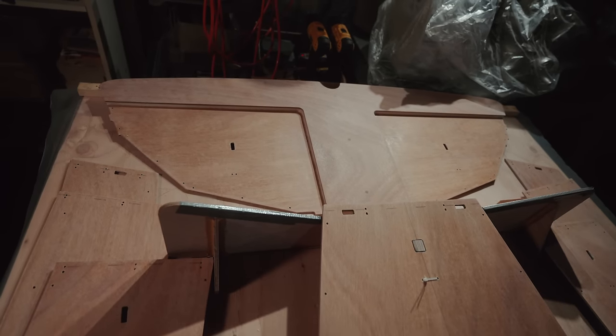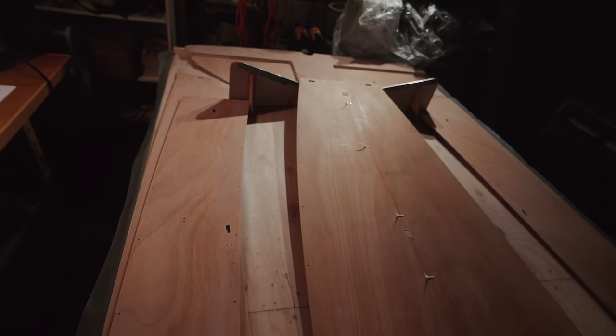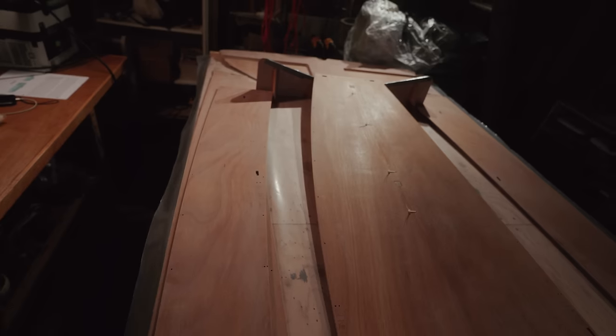First the keel goes on the bottom, and then the planks are attached to the bottom, and so a hull, a 3D, 3-dimensional shape emerges. And I feel like that stage will come together very quickly, and then I will finally know what this design actually looks like in person.